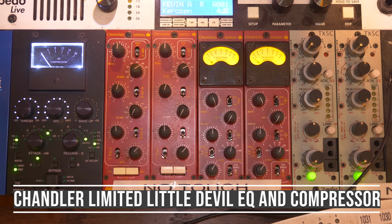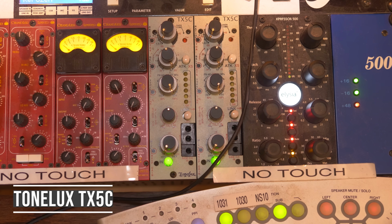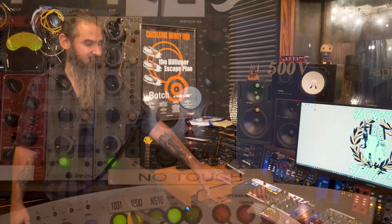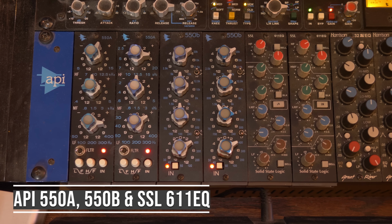We have some Chandler gear here, some Little Devil stuff, which have EQs and compressors that I use on my drum bus. We have some Tone Lux compressors. Then we have the Expressor over here, which I use on my guitar bus. Let's see, we have a bunch of EQs. Obviously, I have a lot of API stuff. I'm just a fan of the API stuff.